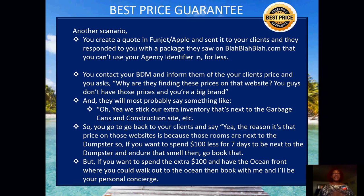out to your clients, and they responded to you with the same package that you presented with them, but they saw the same exact package on blah, blah, blah.com, and you can't book with them because they don't accept your agency identifier, and the package is less with them. So now you contact your business development manager for Apple or FunJet, and you let them know that your client says, hey, why are they finding these prices on the website? You guys don't have those prices on and you're a big brand.